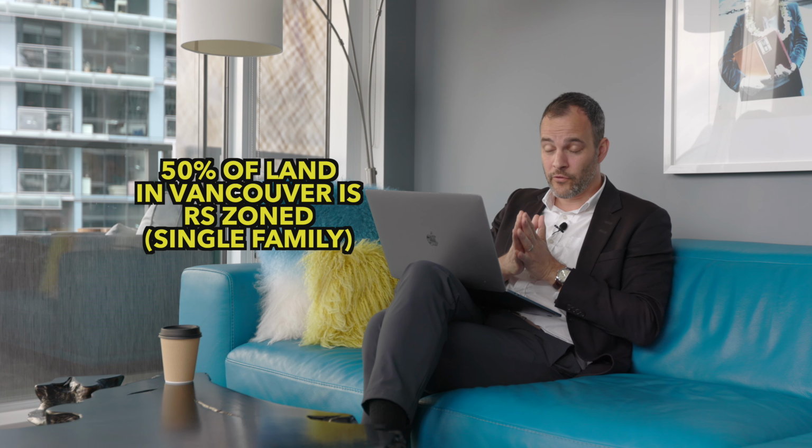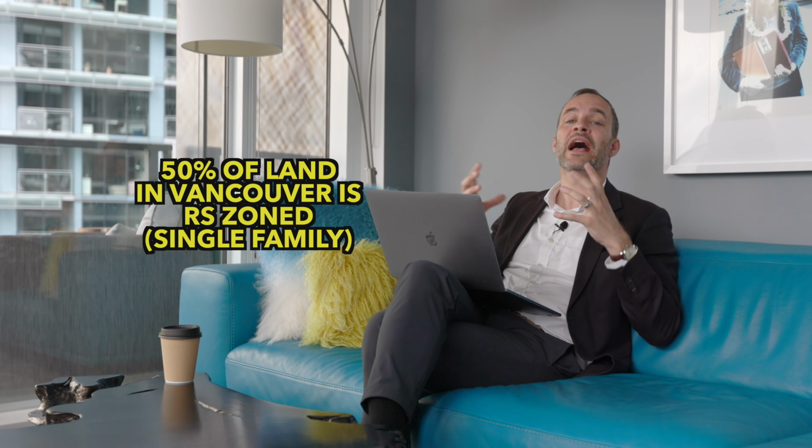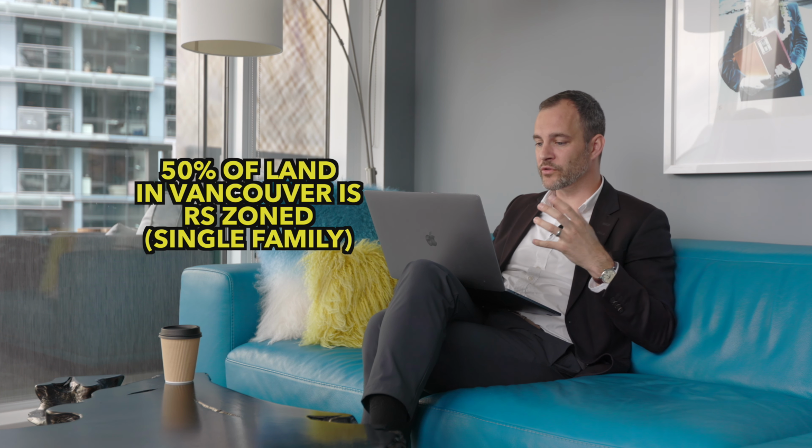So what's the point? We're making it easier, faster, and cheaper to build new housing of this specific type. A little stat, which I roughly knew, but a lot of people may not know: 50% of the land in Vancouver is zoned an RS zone. There are 9 different RS zones, and that is single family housing zones. So you've either got a house and a laneway, or a duplex. That's it. So that's 50% of the land in Vancouver, and 90% of that 50% are all single family detached houses.